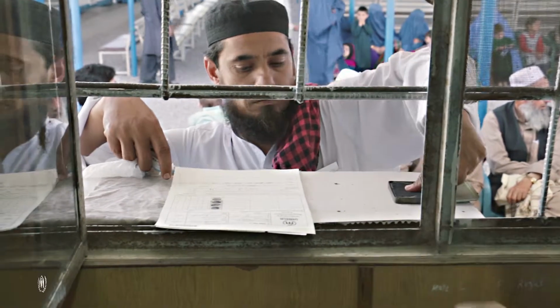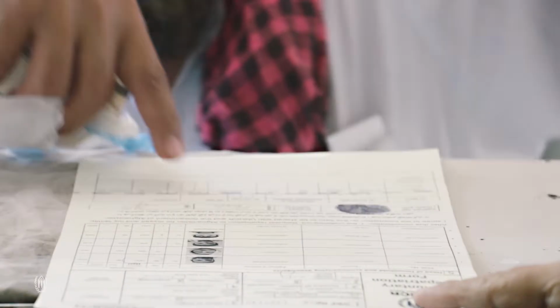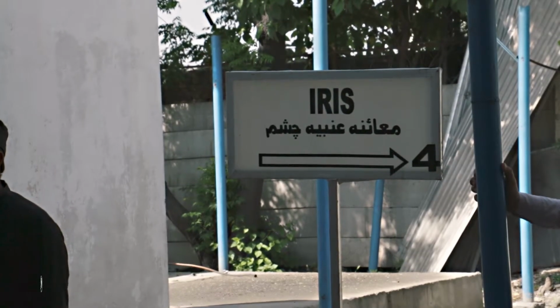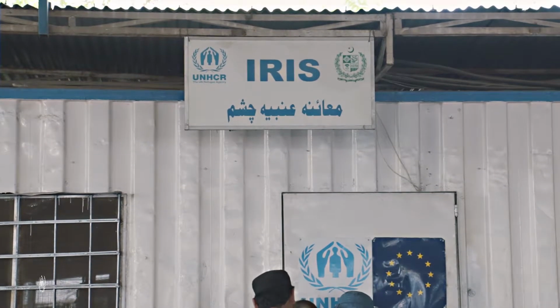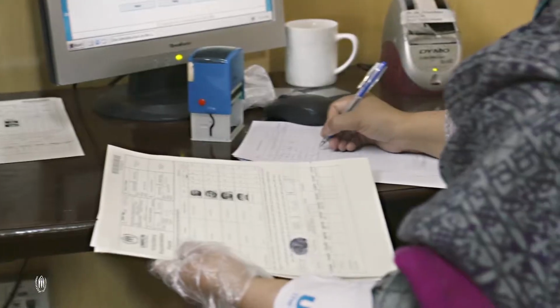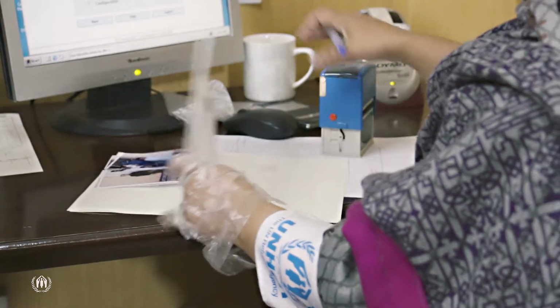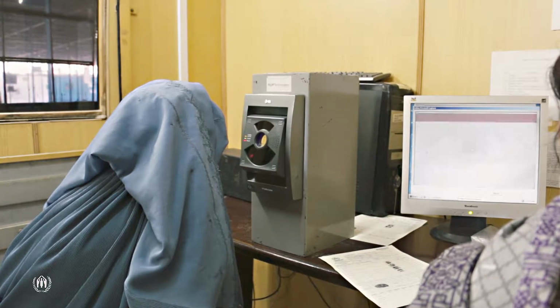The refugee is then asked to put their thumb impression and signature on the form before they are directed towards the iris scanning area. Iris scanning has been part of the voluntary repatriation process since 2002. UNHCR's iris database contains data of all Afghan refugees who have repatriated to Afghanistan with UNHCR's assistance since 2002.